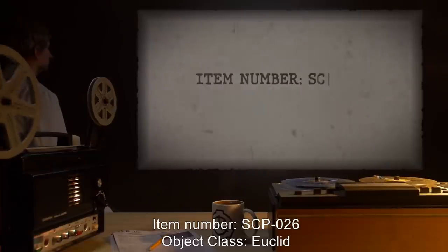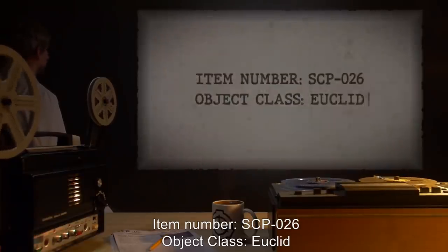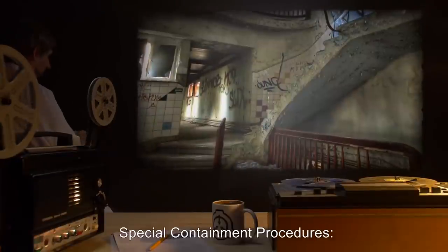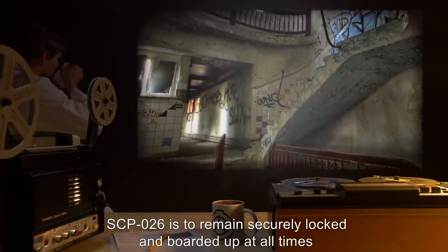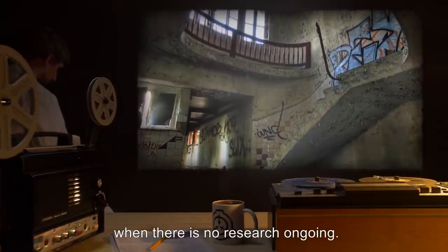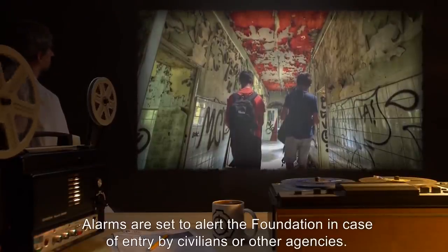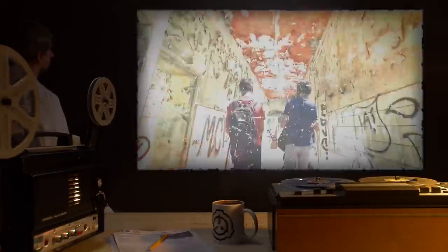Item number, SCP-026. Object class, Euclid. Special containment procedures. SCP-026 is to remain securely locked and boarded up at all times, when there is no research ongoing. Alarms are set to alert the Foundation in case of entry by civilians or other agencies.